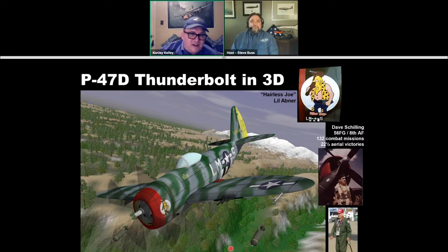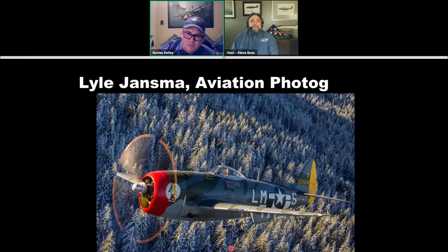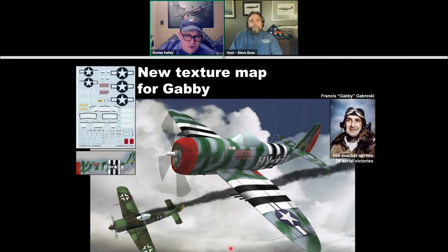What a great guy. And then a lot of us, Steve, Lee and all of us, we meet photographers at air shows. And Lyle Jasmov has photographed this great shot of a modern warbird and the markings for Hairless Joe, a great photographer. So because I've made Schilling's plane, Gabby's plane isn't too different. If you know the World War II history, Gabby was our top ace in the European theater.